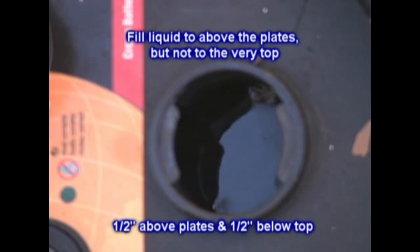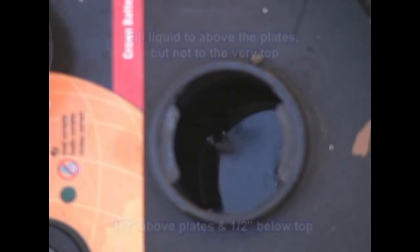Don't come all the way up that high, and never fill it all the way to the top, because battery acid will come bubbling out onto the top of the battery. So always have the plates covered. About a 1/4 inch above the plates is good, 1/4 to 1/3 of an inch, but do not bring it up to the opening of the battery hole itself.